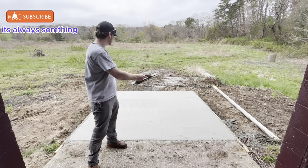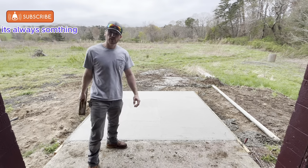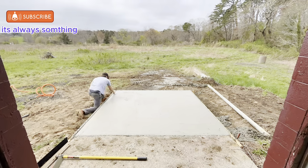Both loaded it on that. Now I'm gonna go ahead and skim the crack top, finish it, and then broom finish it.